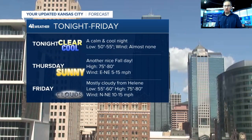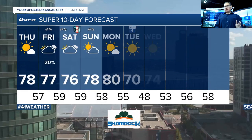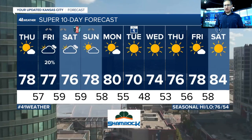So as we look at the weather for tonight, it's going to be clear and calm, 50 to 55. A gorgeous day on Thursday, 75 to 80. A lot of clouds on Friday. Those are from Helene and the upper low, but we're not expecting any rain. And on the super 10-day forecast, we left a 20% chance of a shower on Friday, but I just really don't think we're going to see much. And otherwise, it's going to be dry and fairly decent. Highs in the 70s near 80. We don't see any strong cold fronts, just some beautiful fall weather.